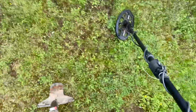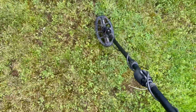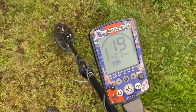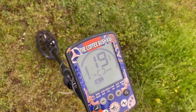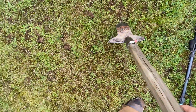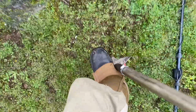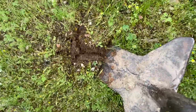Excuse the wind if it pops up, but here is one. Oh, hang on, let's do that for a start. From start to finish. There was a nice little 20, you saw that there. Rightio. Don't know what it'll be, probably be a button maybe. Wouldn't really be expecting a coin, but look, I'm happy to be surprised. There we are, right in the hole.